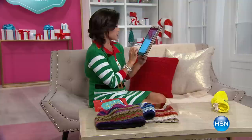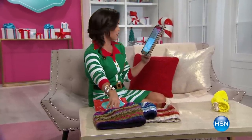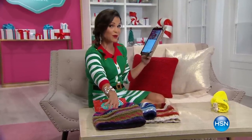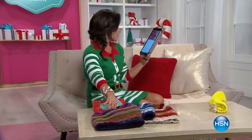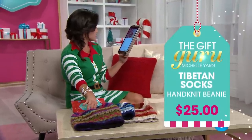Let's see what you guys are saying about these hats. Tommy says, my wife and I need snow hats for Buffalo. Brr, I imagine Buffalo is absolutely freezing right now. Jill says, it's already started snowing a little today here. Need to stock up on these.